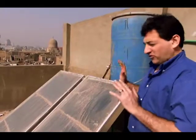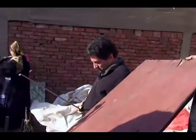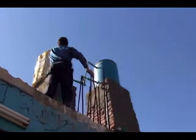hot water. This is a handmade solar hot water system. And it's made out of local community materials, recycled materials, even some garbage. And we put it together as cheaply as possible to demonstrate that anybody can make a solar hot water system, that renewable energy is not some exotic technology, that it can be made from found materials, and it works.